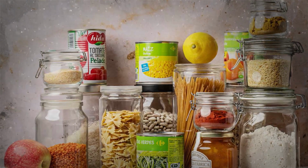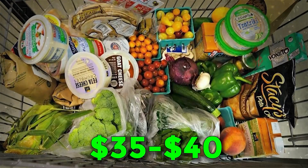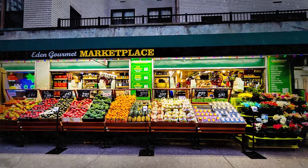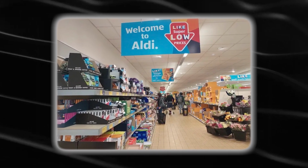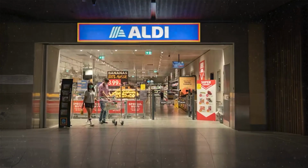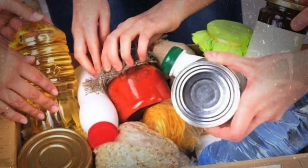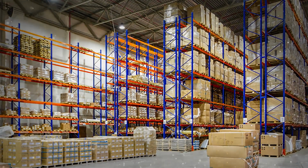The total cost for building a solid foundation with these 13 items is roughly $35 to $40, compared to $80 to $120 for equivalent items at regular grocery stores. This pricing advantage means you can build comprehensive pantry storage without straining your family budget. Aldi's business model makes them one of the most reliable sources for essential foods during supply disruptions. Their focus on moving high volumes of basic necessities means they can keep these critical items in stock when other retailers struggle with inventory.